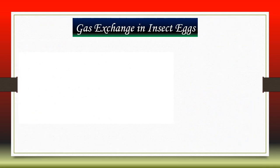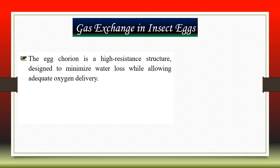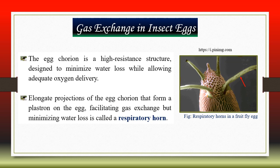Gas exchange in insect eggs. Physiological studies suggest that the egg chorion is a high resistance structure designed to minimize water loss while allowing adequate oxygen delivery. Gas exchange in insect eggs occurs by diffusion through wax or protein layers. The eggs of many terrestrial insects are subject to occasional flooding, and those of many species have a chorionic plastron. Elongate projections of the egg chorion that form a plastron on the egg, facilitating gas exchange but minimizing water loss, are called respiratory horns. Respiratory horns are found on the eggs of several taxa, including Diptera, Hymenoptera, and some Hemiptera.